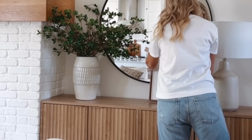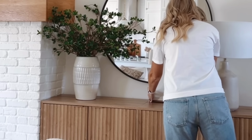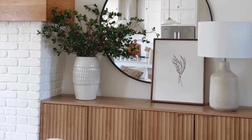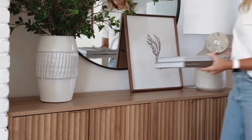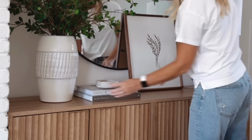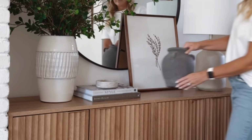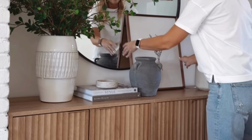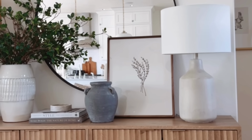For this look, I started with an oversized vase filled with faux greenery on one side, and then opposite the vase, I styled a table lamp. I like to balance out a tall vase with something tall on the other side, and a lamp is a great option. I then added a leaning piece of artwork. I love the look of a vertical frame against the round mirror. Next, a stack of coffee table books topped with a small marble dish, and I finished off the look with a decorative vase.